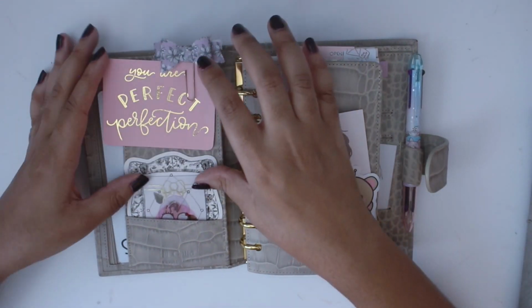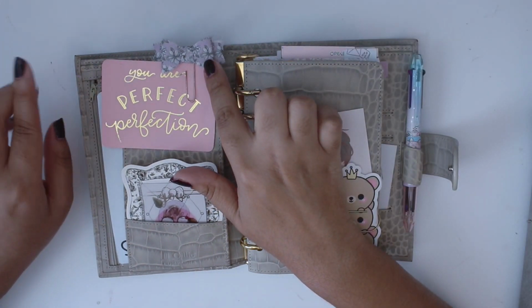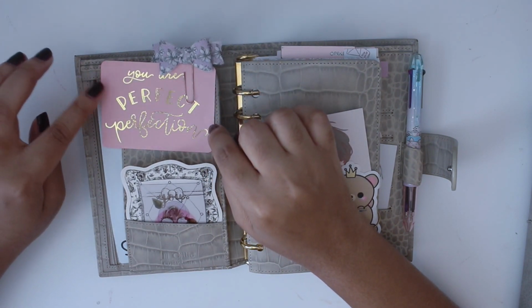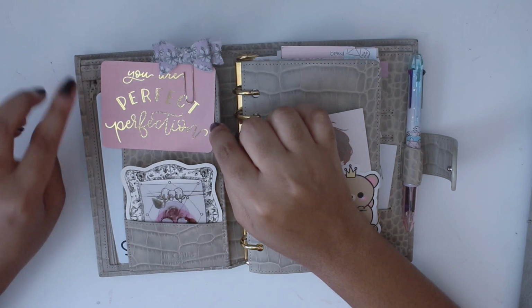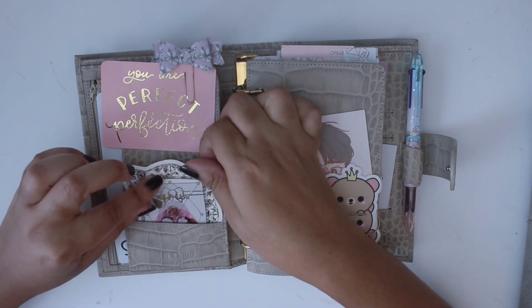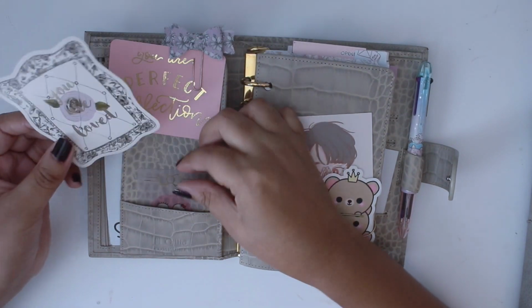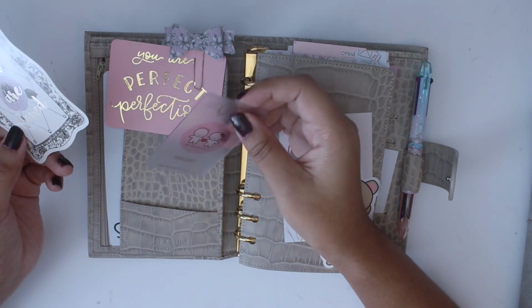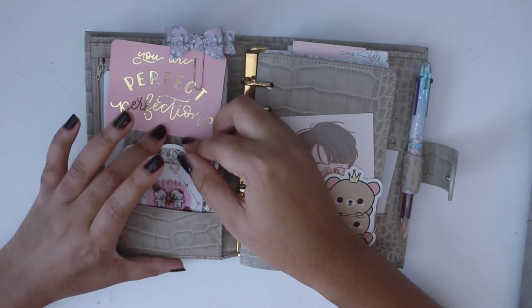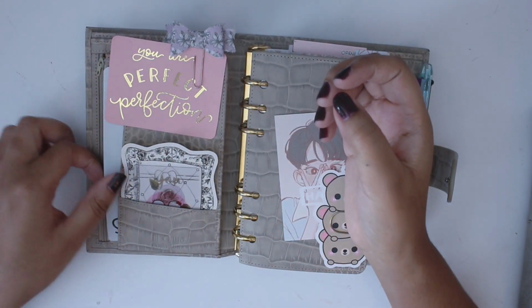But this is the setup of my Compagna. So this bow is from Planner Society. This little card here was a freebie when I met Viv in person at the SBC party. She was handing these out, and that was last year when I went to the SBC party. I have another card here from Planner Society, and then I have this washi card from Oncemorewithlove. As you can see, I put this in almost all my planners, this card here, because I do use it to cut my washi mostly.